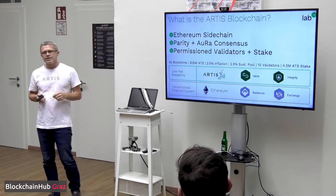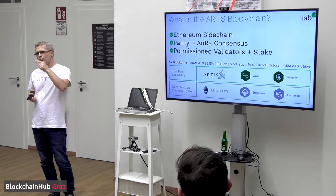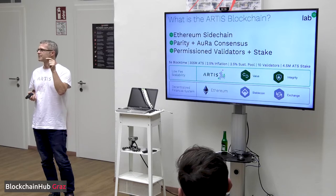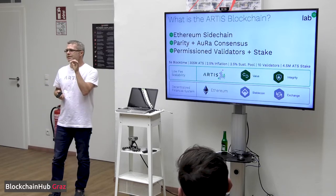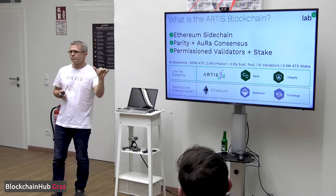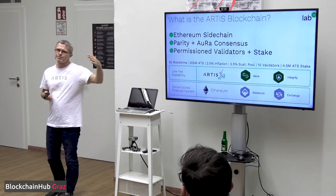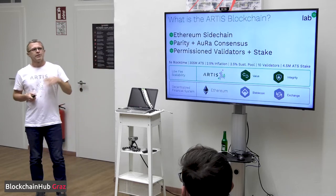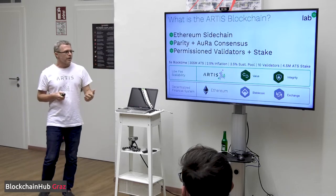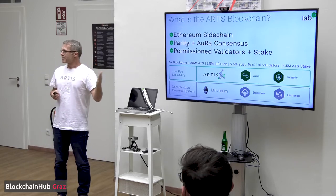And there is a sustainability pool which will kick in after 1 year of operation, which will be filled with another 2.5%. So this sustainability pool is like an inflation-filled development pool system. Basically, you have some money that you can spend for further development on the ecosystem, on the protocol development, and so on. That's governed separately.